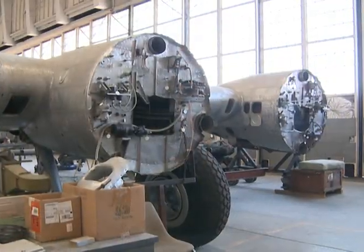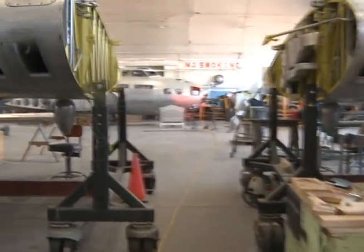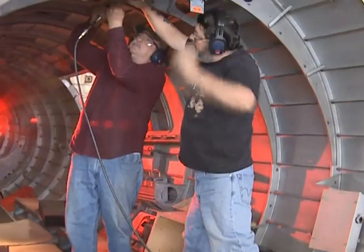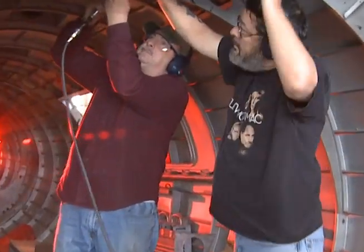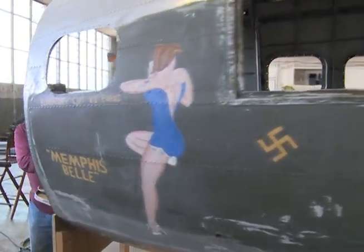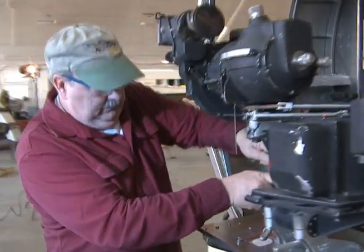What we had to do is break the airplane apart, mostly to transport it, to get it up from Memphis. Then once we got it here, it just made sense to leave it in those pieces. It made it easier to do the structural repairs and get the airplane cleaned up. We're going to become more concentrated on this airplane in the near future. We're hoping to get it done faster than initially thought.